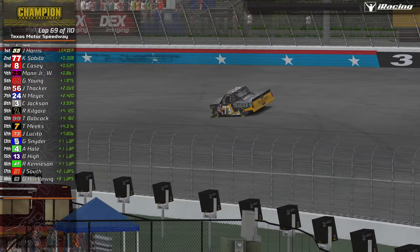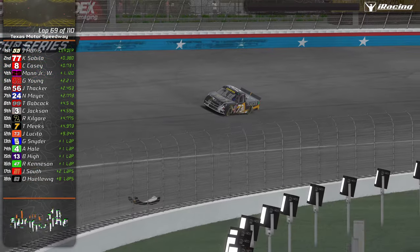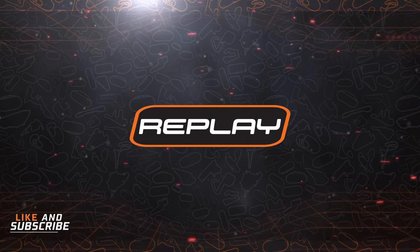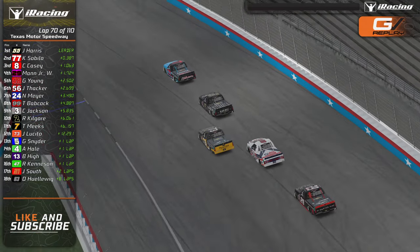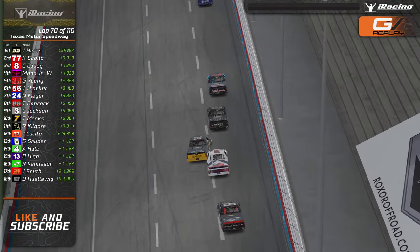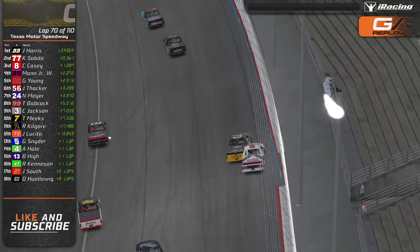73, having a tough time getting back going here. This had to be a— Yeah, he is missing his front bumper. Let's take a look back and see what happened here. See Babcock to the outside. Chases him down the racetrack. Oh, yeah. Absolutely. Just chases him down the racetrack.